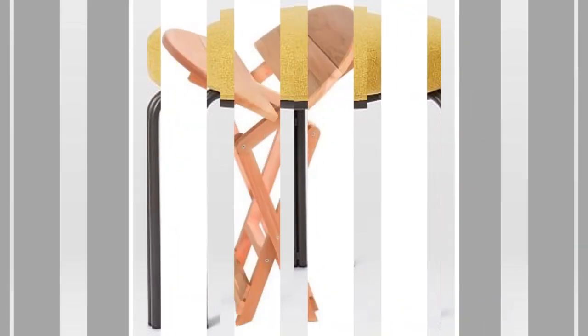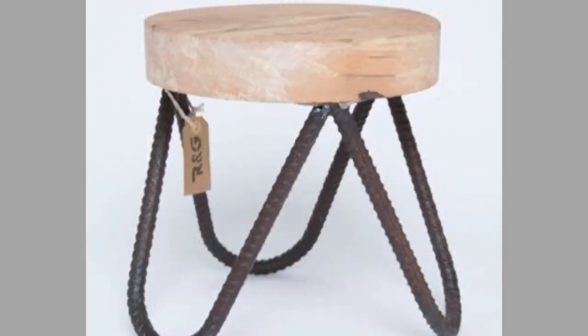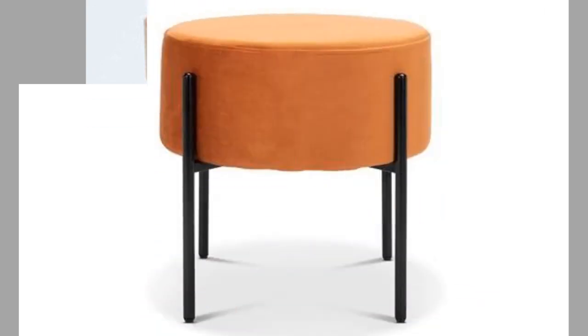Well viewers, there you have them. Our handpicked stool design ideas for your home decor. Which ones did you like? What did you like about them? Share your thoughts in the comment section. We hope you've enjoyed today's content.